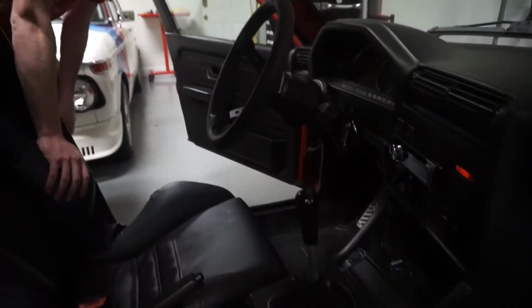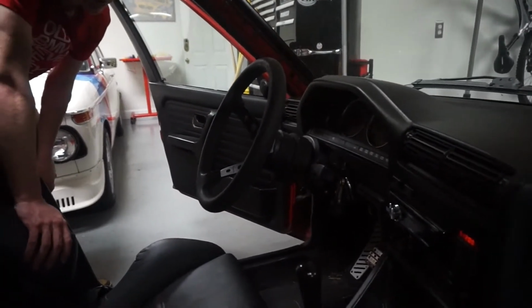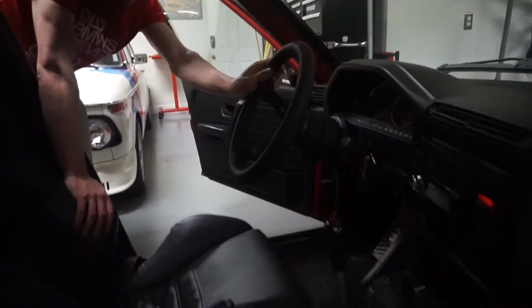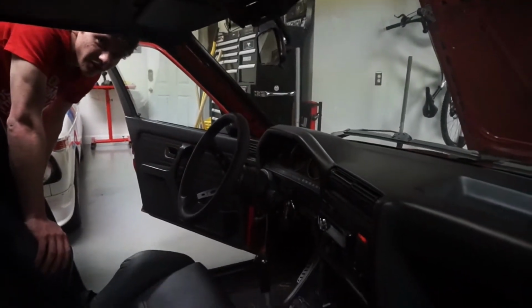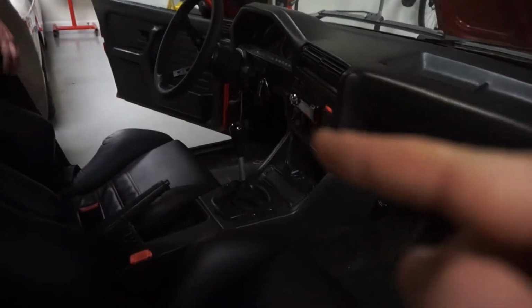It's pretty short. Do you have a quick release, short hub steering wheel? No, the steering wheel's fixed on there. This is a renowned steering wheel. Oh, there's a spider right here. Can you see it? That shows how much I drive this car.